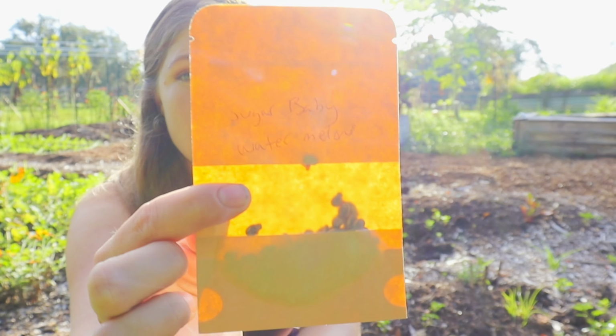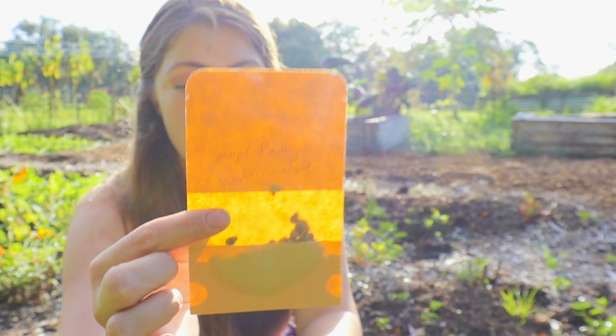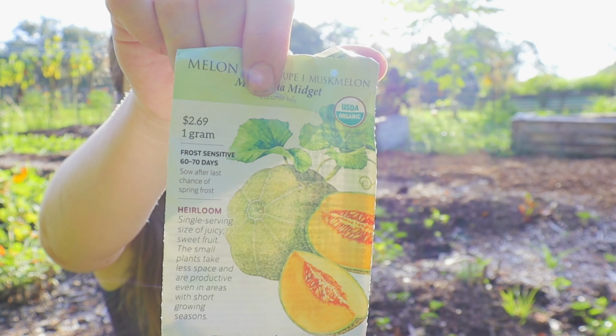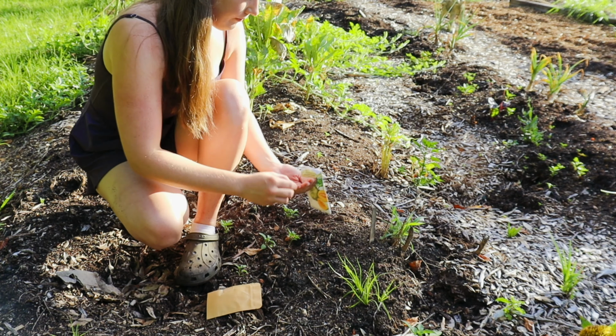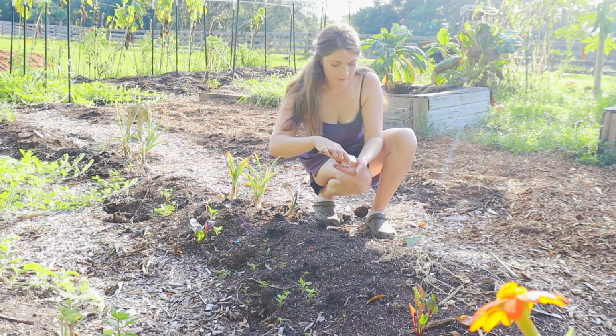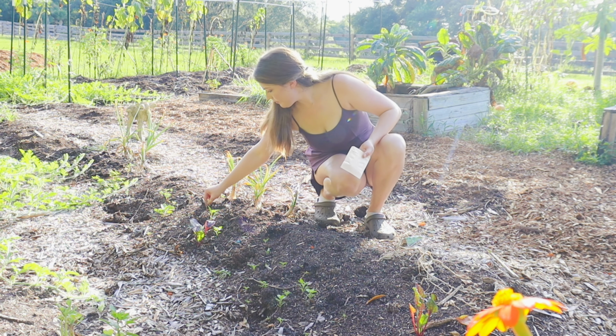I love growing the sugar baby watermelons. These should take less than 100 days from seed to harvest, as well as most cantaloupe varieties. Now this particular variety only takes anywhere from 60 to 70 days, and that's the key here, is less than 100 days from seed to harvest. It is so hot out here right now.